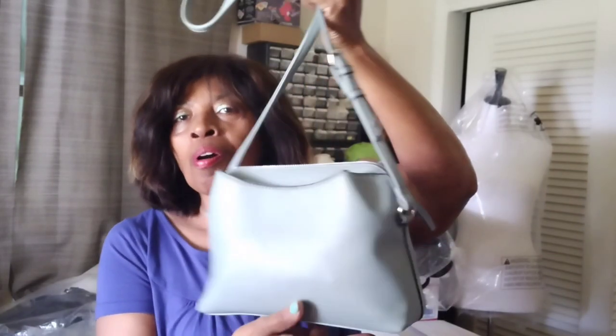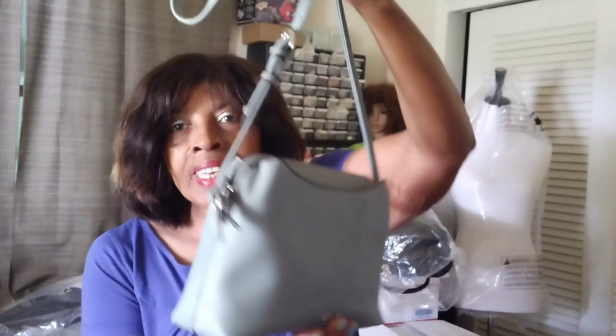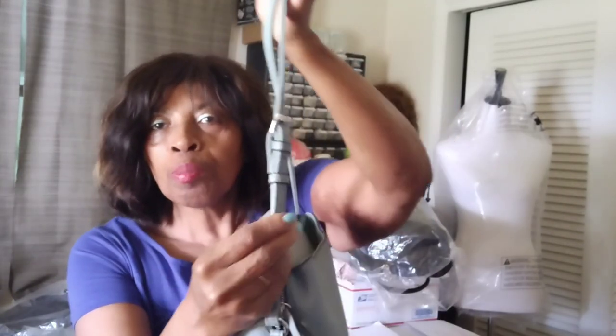Okay, we're going back, girls. We're going back to the Y2K, they call them. They're back in season, back trending. And this is a beautiful, beautiful bag right here, a crossbody. This is actually a 9 West crossbody. It is not detachable, but adjustable on the straps. Beautiful bag, and I love the way this bag is designed.